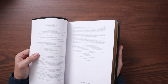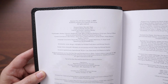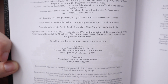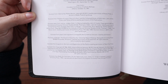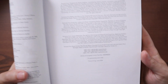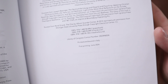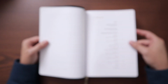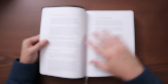Here's the copyright information. So all of the information there about the editor. Shout out to Brandon. He's the one who I connected with several years ago. The imprimatur from the different bishops for the NRSV, the Catholic edition, it's the NRSV-CE. I don't believe they've done a Catholic edition of the updated, so this is going to be based on the 89. There you can see it was printed and bound in Italy, first printing June 2024. So these are printed and bound by Lego in Italy. You've heard me mention them on the channel before. So table of contents, information about the Bible, some forewords, and then the text of Scripture in there.